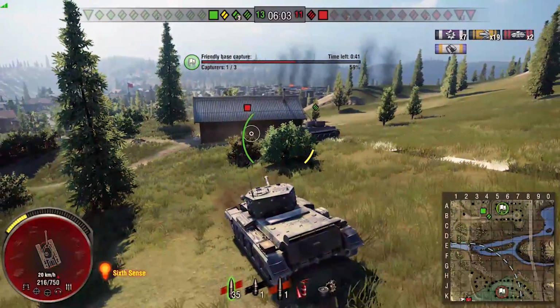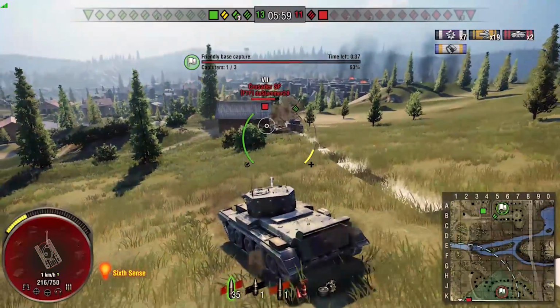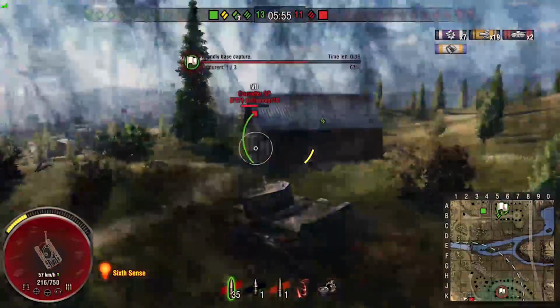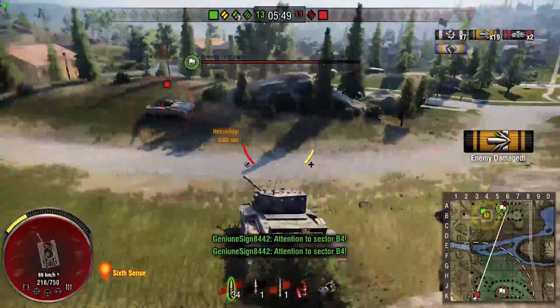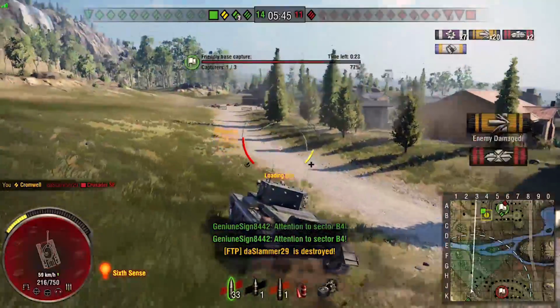The little problem with the Crusader artillery piece is it drives faster in reverse than it does forward, which means when it's racing off away from you in reverse, the gun's pointing at you. He's killed Tiger. Wow, he's finished that Tiger off. He's done well there, to be fair. We put one into him. He's pretty much gone now. He's ours, and we'll finish him off. And the base capture's out.